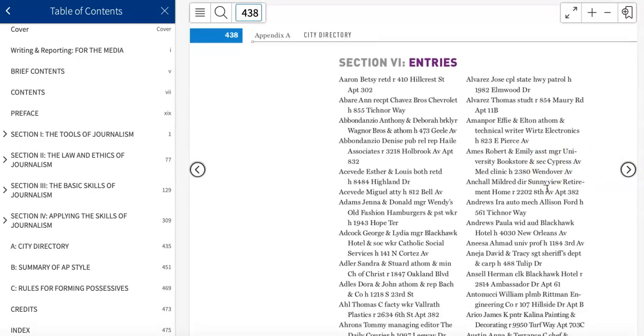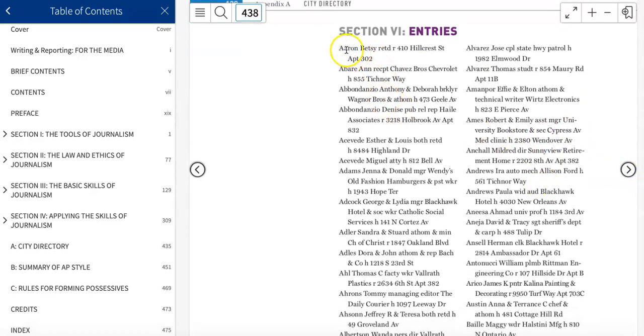So here are the entries, and they start with last name first, Aaron, Betsy. So let's look at her. Aaron is the last name, Betsy is the first. So Betsy's retired. R means she resides or rents a room at 410 Hillcrest Street, apartment 302. So that's how you're going to find your people here.